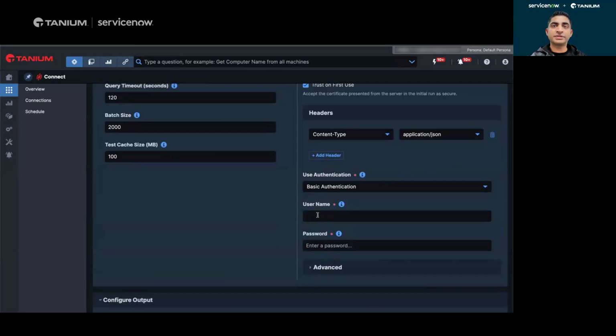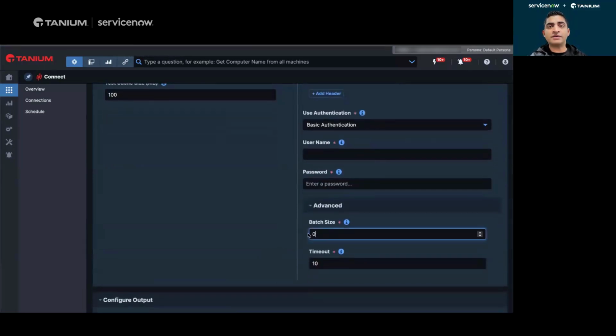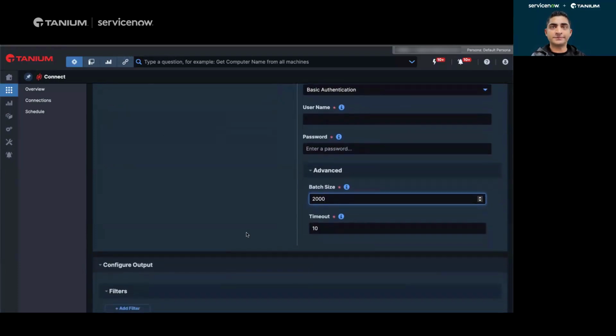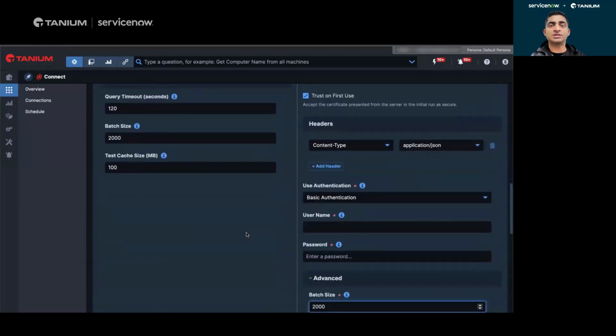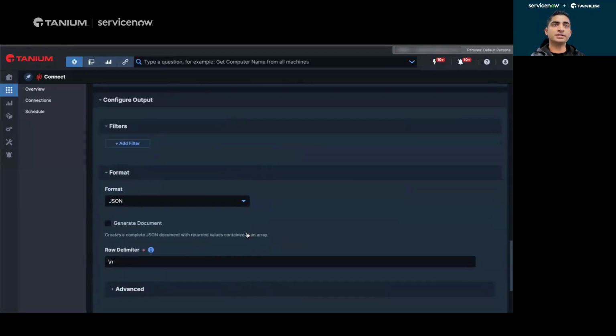Now, in the future, this will be a token-based authentication. Like the source, you do have to set the batch size here as well. Start with 2,000 and keep the timeout to 10. 2,000 is optimal for most customers. Sometimes you have to go lower or higher depending on how many nodes you have in ServiceNow. And we'll talk about that just in a little bit. And that's how you set up the destination and source. So this will start to make more sense as you work with it.